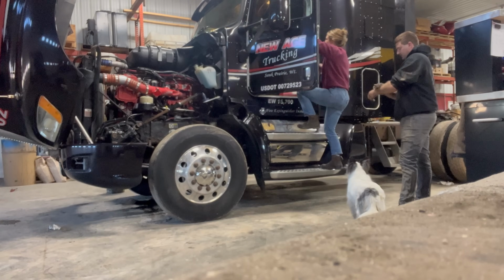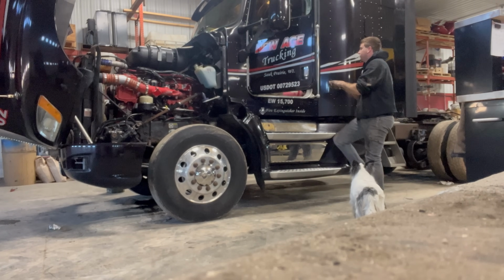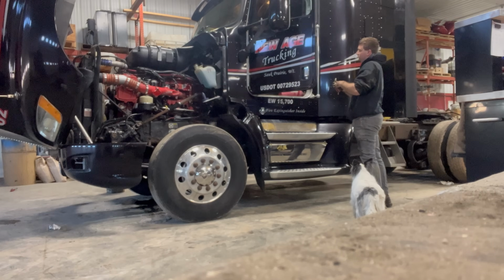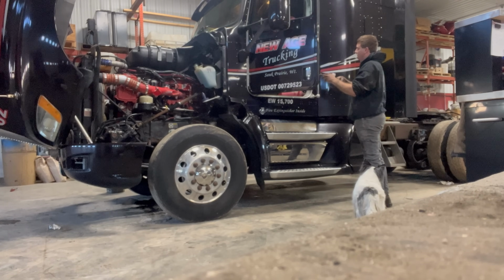I've decided I hate shop work. Avery's having me pull the truck forward, so we're just going to set this up and you're going to see what happens. Okay, push the button all the way to the floor. Yeah. All the way. You're going to have to let that out. Alright. Is it in neutral?